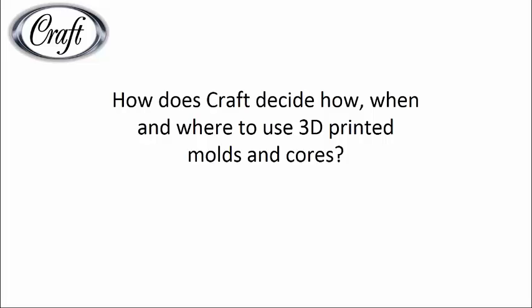So, how does Craft decide how, when, and where to use 3D printed molds and cores? We're going to run through a case study example today using the tools and methods we've discussed and apply it to an existing casting we are currently prototyping for a customer. I would like to thank TerraDrive Systems of South Brookston, Indiana for granting us permission to use this part as a case study today.